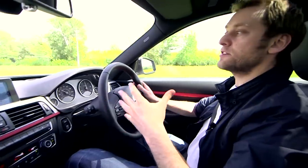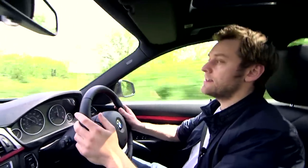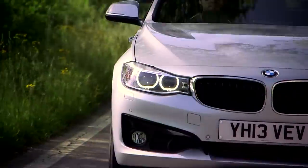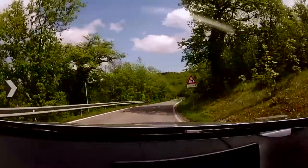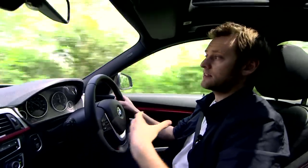Now we're on the roads, what's apparent with the new 3GT is that in addition to all this extra headroom and extra space overall, you also get extra weight, 70 kilograms over the equivalent 3 Series Touring, which is almost like having an extra person on board, and you do feel it, both under brakes like here, as well as going through the corners. You also lose a little bit of that finesse from the chassis because of the extra wheelbase compared to something like the 3 Series Saloon or the Touring.